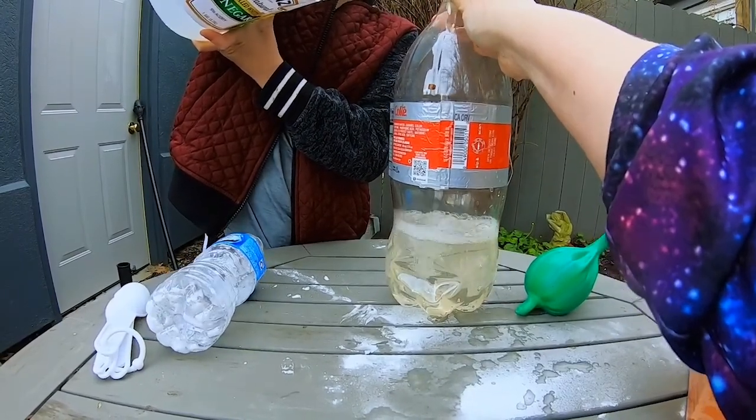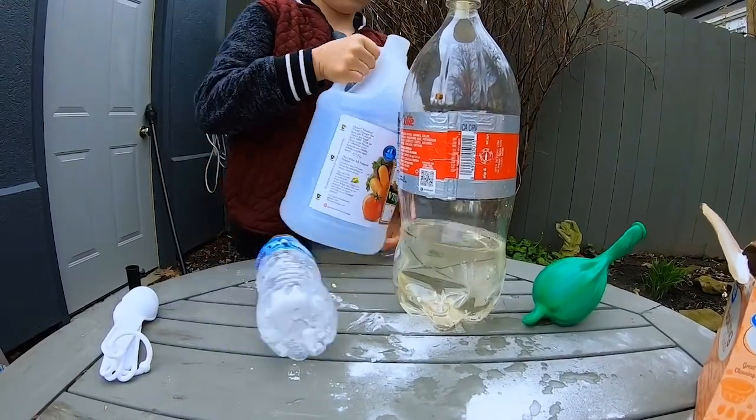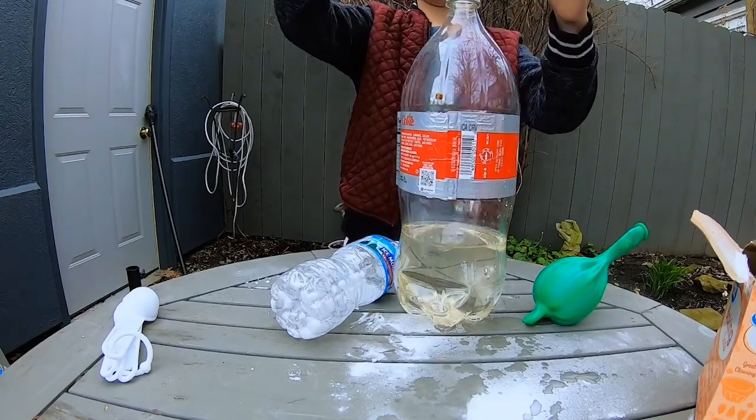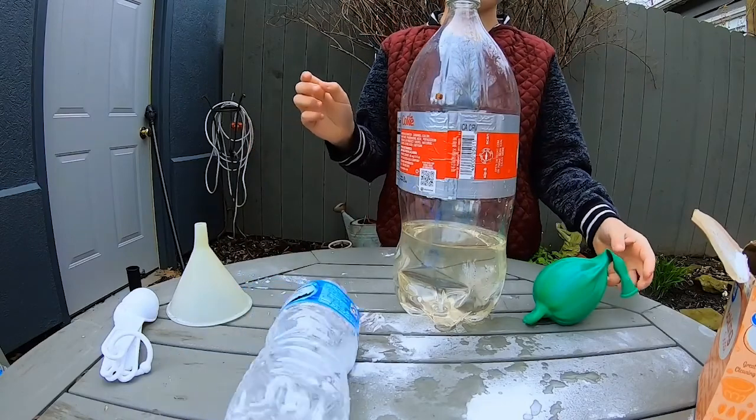Remember when testing things out that you only want to change one thing or one variable at a time. So if you want to see if more baking soda makes a stronger reaction, don't also add more vinegar. Do one thing at a time.